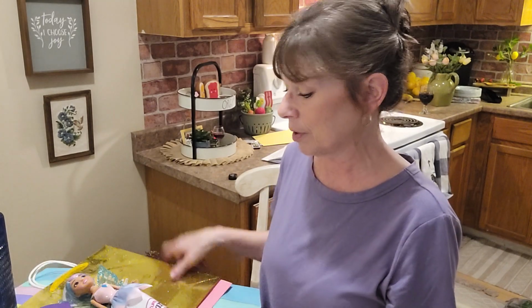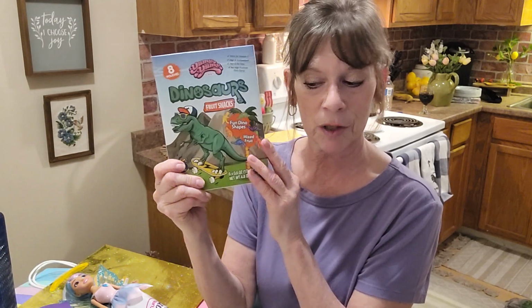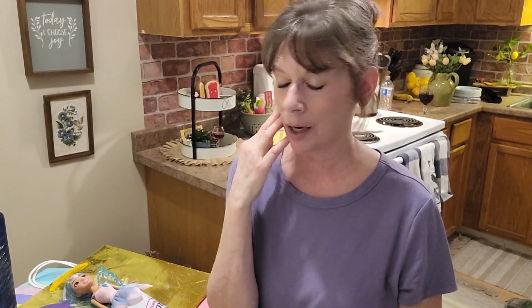Again, I didn't do a lot of candy in them. Their little teeth don't need that. They just don't. And I think a whole pack of the fruit snacks is enough. As you can see, I'm not spoiling them. I don't think children need to be spoiled. I just don't. And especially at Easter.